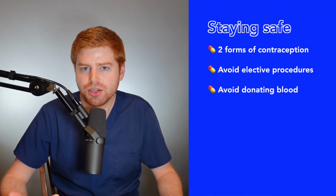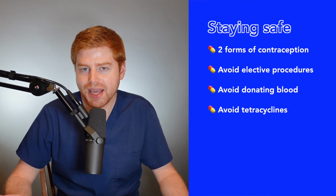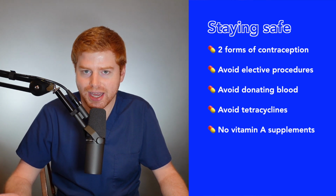In addition to avoiding unintended pregnancy or elective procedures while taking Accutane, it's important not to donate blood or plasma while on treatment. You should also avoid taking doxycycline or vitamin A supplements while on Accutane, as these can interact with the medication and lead to potentially dangerous side effects.